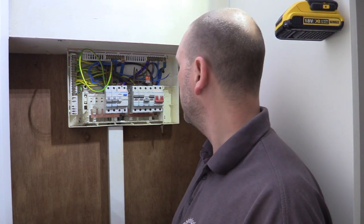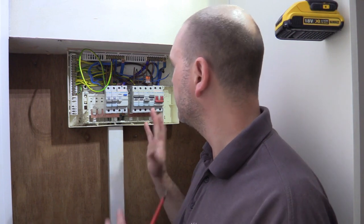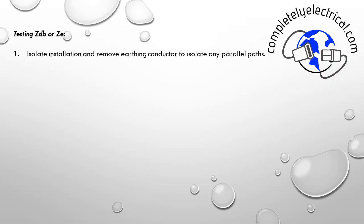Right, so the next thing I'm going to do then is put everything back together, seal everything up and get ready for the live tests.